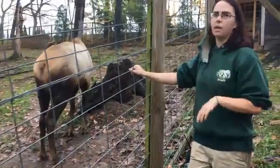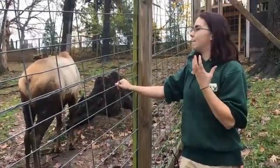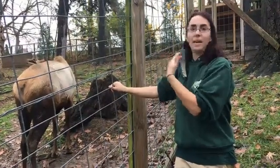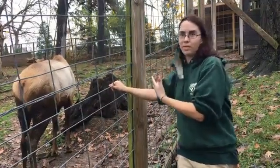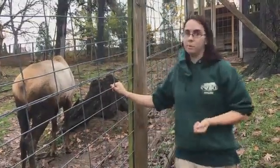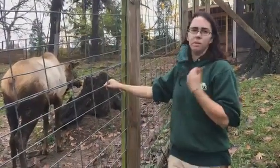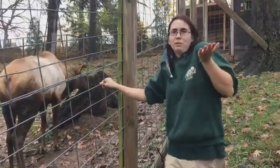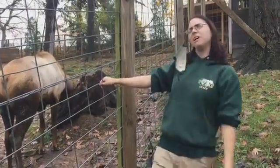Now, as far as training goes, we give them very special treats. So those are things that he would not normally be eating, like fruit, but that is super, super tasty, so that when I need him to train, he knows he's getting something good and he's more willing to come over and participate. So sometimes I will use apples or bananas. Sometimes I'll use peppers, because he doesn't get those very often either.